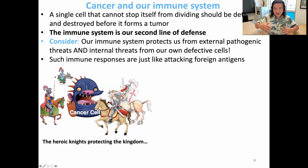And now I want you to think about all the internal threats that are coming from our own defective cells. If I've scared you before by saying that in the course of waking up today to going to sleep tonight, you will have millions of cells in your body starting to transform through mutations, hopefully you realize that the vast majority of them will just undergo apoptosis and take themselves out of the picture. But those that don't, our immune system protects us 24/7 from those cells. So such immune responses are just like attacking foreign antigens in many ways.